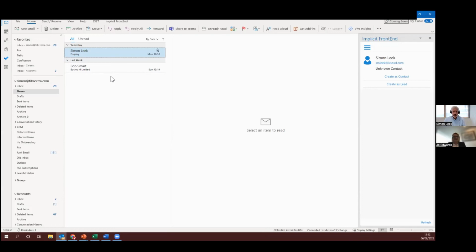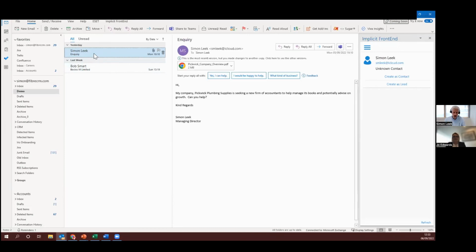So I'm in my Outlook, and in my demo folder I've got two emails that have come in. There's one here from Simon Leek, who's interested in some services. Now, on the right-hand side, this is looking in my CRM onboarding system, and it hasn't found the email address in the system. So from here, I can create the contact or create a lead for marketing to deal with.